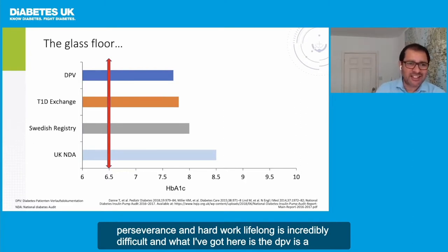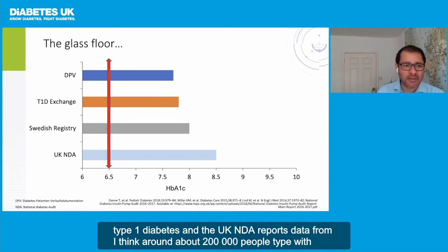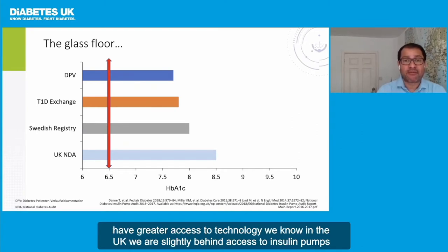And what I've got here is the DPV, a German registry of 8 or 10,000 people with type 1 diabetes. The T1D Exchange is a registry of 25,000 people living with type 1 diabetes in the US. The Swedish registry has 18,000 people with type 1 diabetes. And the UK NDA reports data from, I think, around 200,000 people with type 1 diabetes. If you look at the average HbA1c levels across those countries, it's somewhere between 8 and 8.5%. The lower levels reflect people having greater access to technology.